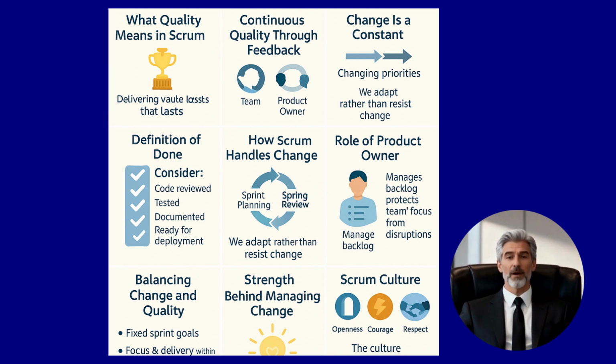Now, let's talk about the role of the product owner in managing change. The product owner is the bridge between the customer's changing needs and the team's steady pace. They manage the product backlog, making sure new insights and requirements are reflected in the next sprint plan. They also protect the team from unnecessary disruptions by ensuring only the right changes reach the top of the list. In short, the product owner keeps flexibility without breaking focus. They make sure change improves the product instead of derailing it.